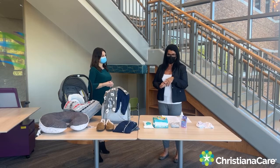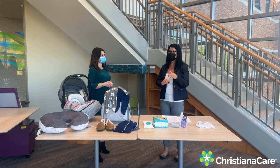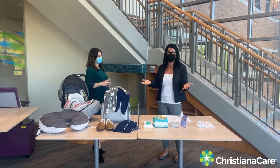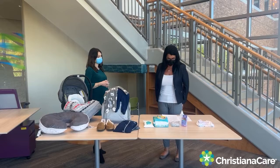In postpartum, we allow 1 support person per day. We do allow trading out. We really do discourage it though, so obviously we want to decrease the impact of people coming in and out of the building for the safety of the community, the safety of our caregivers, and obviously our patients and babies.